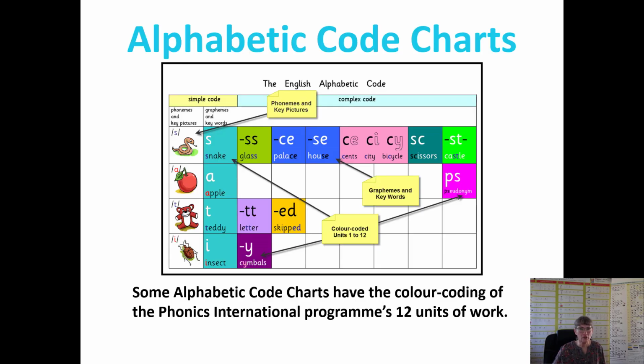So on an alphabetic code chart, looking at the different designs, this one here, for example, has got the colour coding of the Phonics International Programme's 12 units of work. So there's Unit 1 in that colour, and you go to a page and you find all the resources for Unit 1, and Unit 2, and Unit 3, Unit 4, Unit 5, Unit 6, and so on. Although the colours themselves, you don't have to use it with Phonics International because it's a nice way of breaking up the code into little memorable bits.